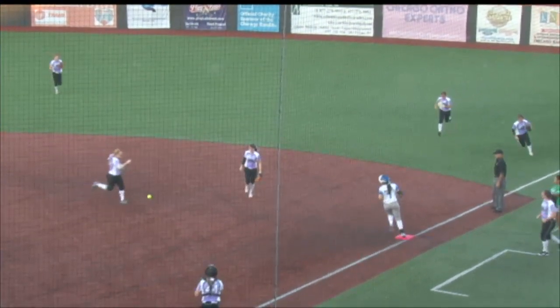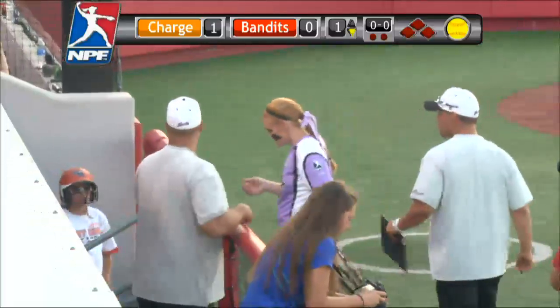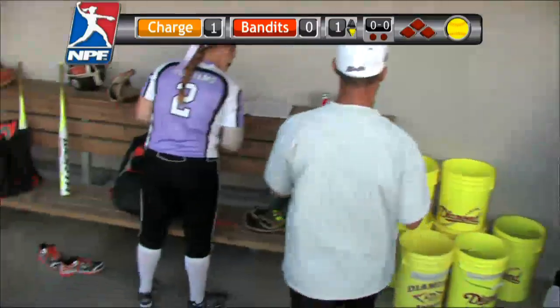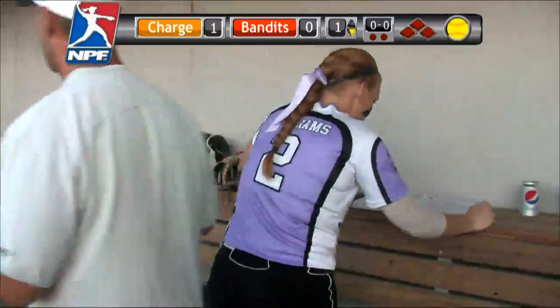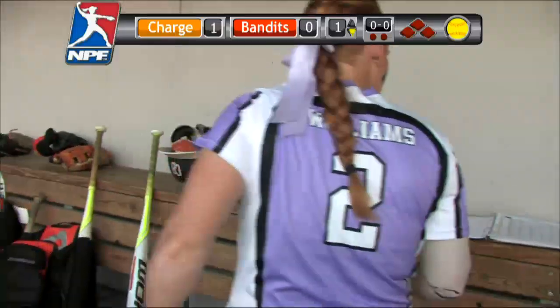So in the inning for the Charge, they do pick up 1 run on 2 base hits. They get it on the RBI single off the bat of Lauren Hager, and they end up leaving 1 runner on base. We'll head to the bottom half of the first. The Charge have scored 1 run. The Bandits are coming to bat here.